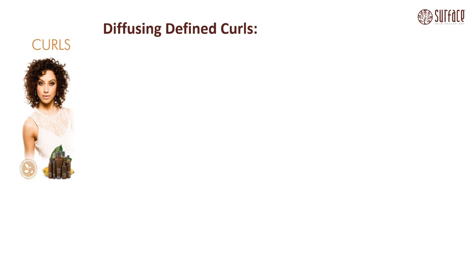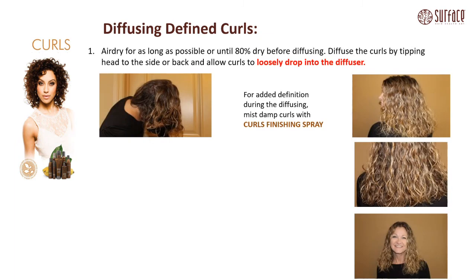Now diffusing defined curls. Number one, air dry for as long as possible or until 80% dry before diffusing. Diffuse the curls by tipping the head to the side or back, allowing curls to loosely drop into the diffuser. Let gravity be your friend. For added definition during diffusing, mist the damp curls with Curls Finishing Spray. Use minimal contact with hands or fingers. Friction equals frizz. Reduce the friction with your hair.